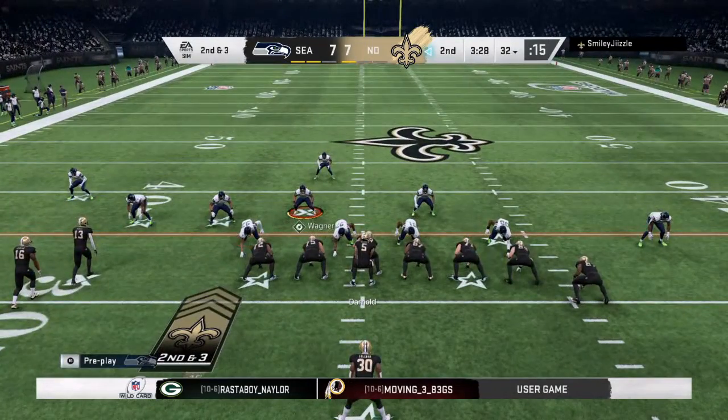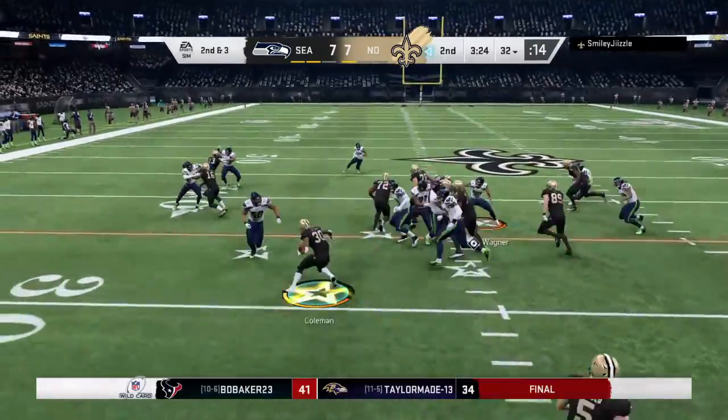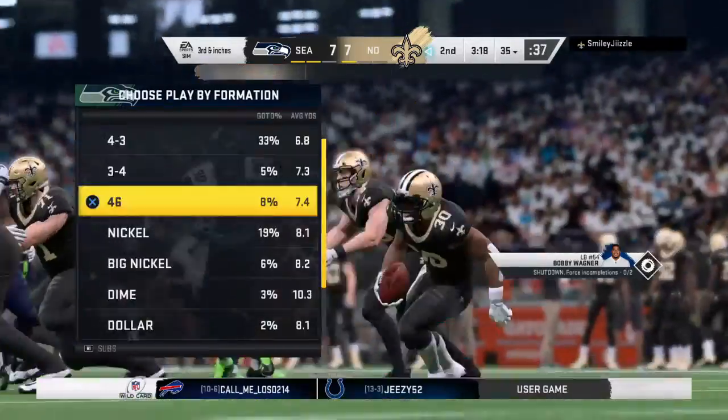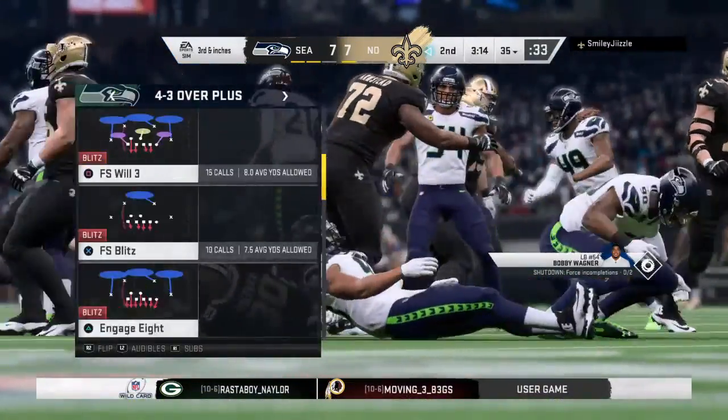Hey, switch gears. Here's Coleman. Not much there. Maybe a couple up to the 35. Pretty good job defensively. Thought he was going to get it, but they knew where that marker was, and they stopped him just short of it.